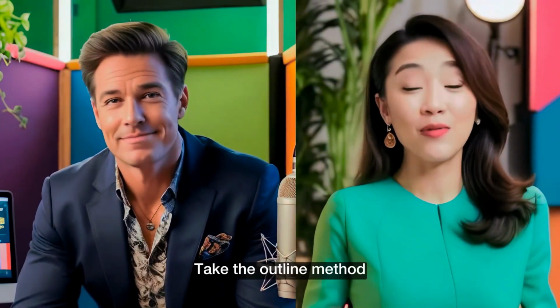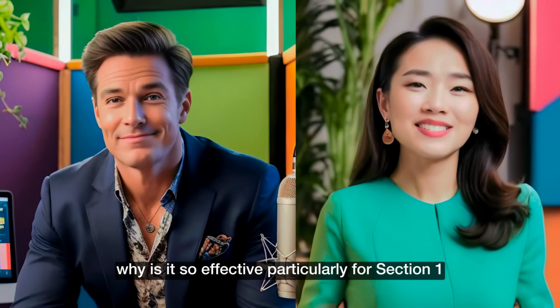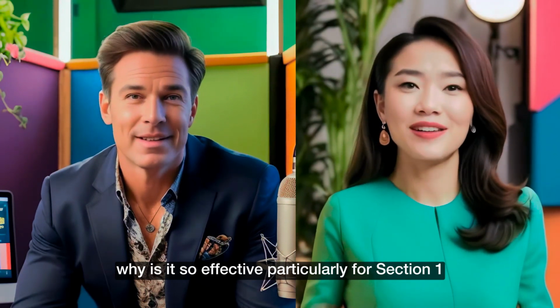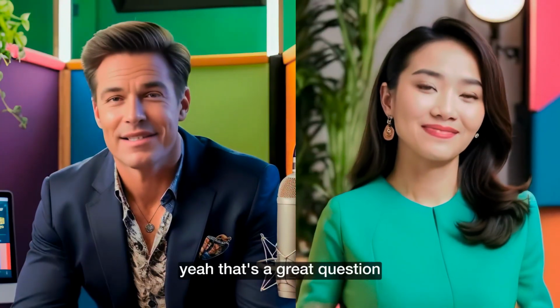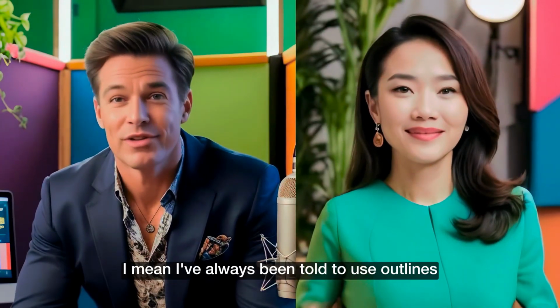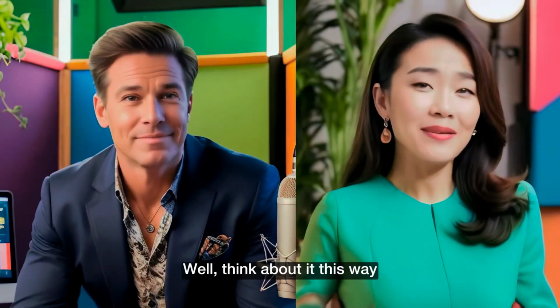Exactly. Take the outline method, for instance. It's mentioned in several of our sources. But let's go beyond just saying use an outline. Why is it so effective, particularly for section 1 with those multiple choice questions? That's a great question. I've always been told to use outlines, but I never really stopped to think about why they work so well.